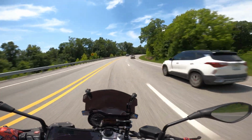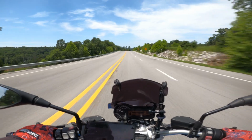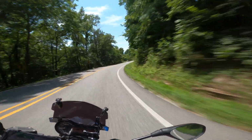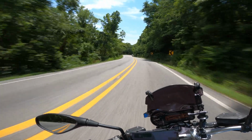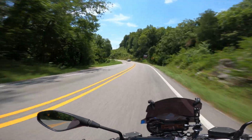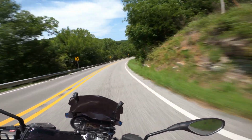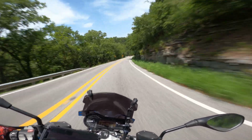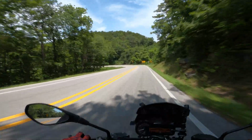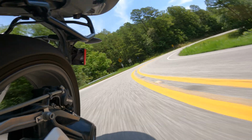There are few chances to pass other vehicles between Harrison and Jasper. You have to take advantage when you get the opportunity. There were only 2 or 3 spots on the entire route in which I spotted gravel. This curve happened to be one of those spots. I hoped my rear-facing camera would show the gravel, but it didn't pick it up.